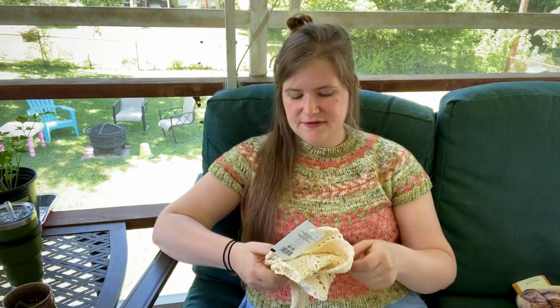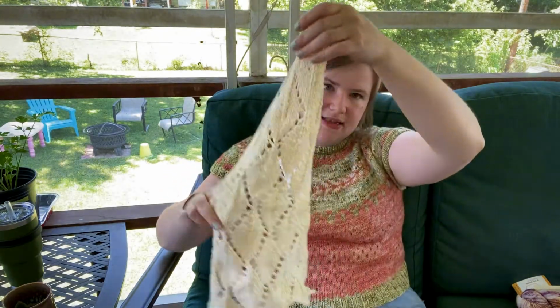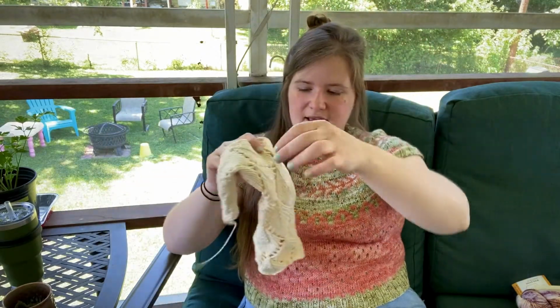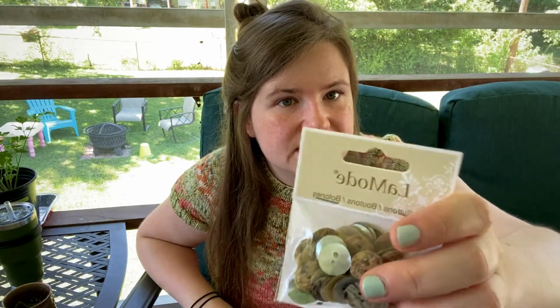And then I went to Joann Fabrics yesterday and got some buttons to finally finish up my leaf tank top. So if you're familiar, I showed this in the last episode, but this is one panel of the leaf top by the Knit Stitch. Originally I was planning to do shell buttons, which I did get some. These are just the iridescent kind of shell buttons. And I did get some because they had a really good price on them. It was like 50 buttons, for I want to say $2.99.